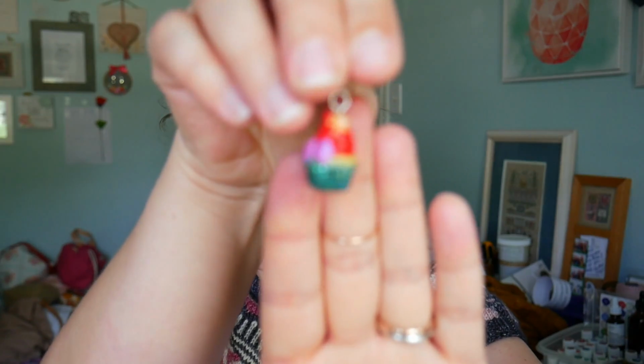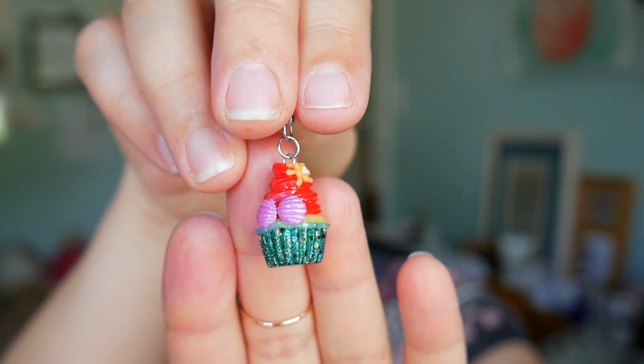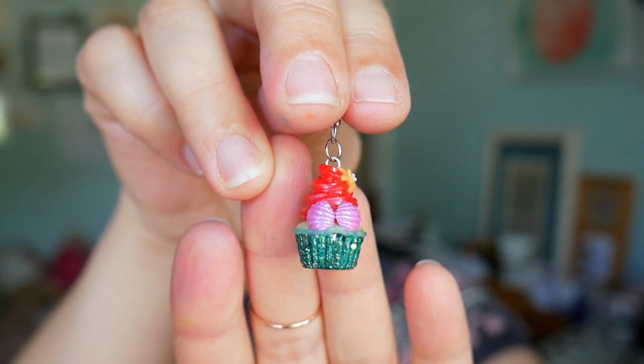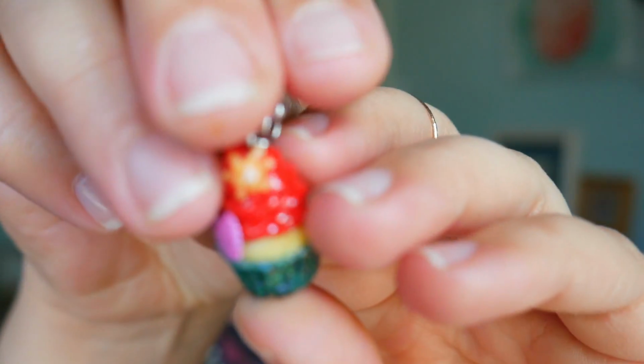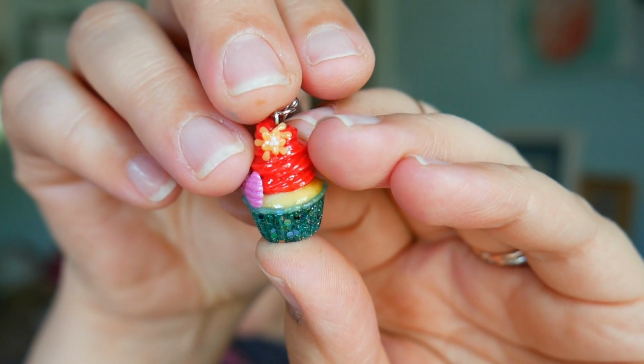And it's Ariel, the Little Mermaid. So, green glitter cupcake liner with a shell bra and red icing and a little bitty starfish or something up there at the top. It's so cute. And I was like, oh my gosh, I love this so much. Like, love.